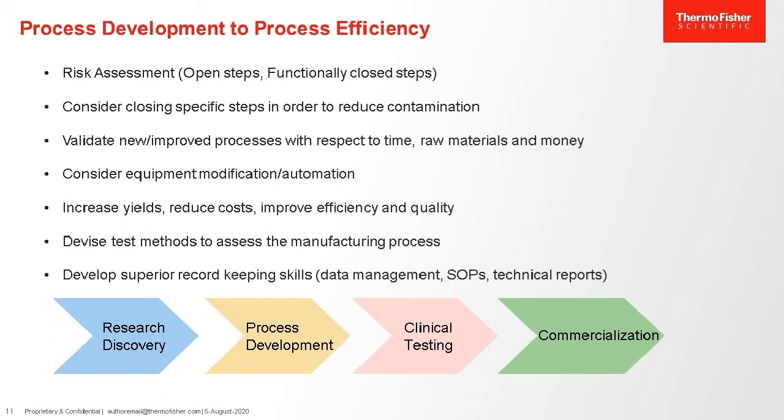So what are some of the steps that we can take to achieve process efficiency at an early stage? Process efficiency needs to be achieved in such a way that changes to the process maintain product safety and they do not impact product quality, complexity, cost, or time. The process is what defines the final product because in case of cell therapies, the product can never be fully characterized. So we can achieve process efficiency by a few of these points.